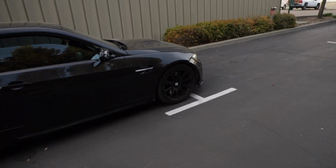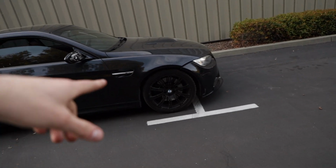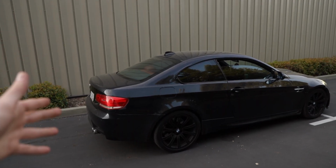Everything else, to my knowledge so far, is stock. Oh, and it's got drilled and slotted rotors. The car does grind third. You have to double clutch third. And I'll be the first to admit that maybe I shouldn't have bought this car, but it just checked those 3 boxes that were very crucial and important to me to have like my dream M3.